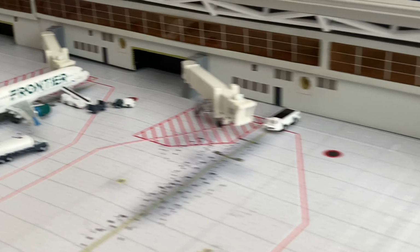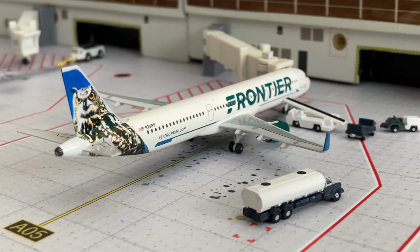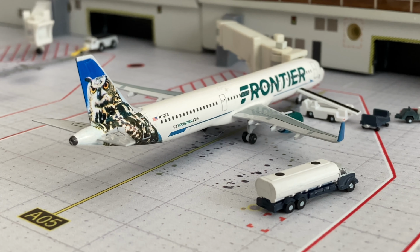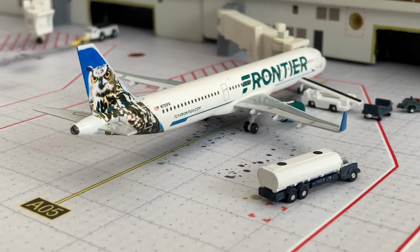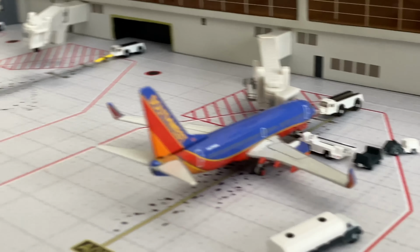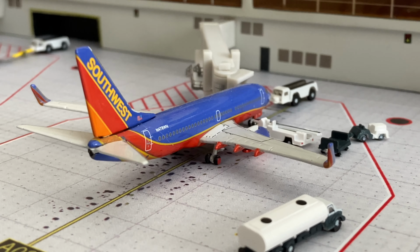Moving on down the line, we have the Frontier A321 with service to Orlando. Now this route typically, if I'm not mistaken, I've seen it on 320s, 321s, but maybe lately it has been a 320, but let's just say it got substituted today. And then last over here, we have the Southwest 737-700 with service to Fort Lauderdale.